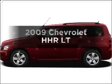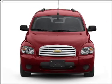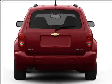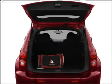Introducing the 2009 Chevrolet HHR. This is the set of wheels you've been looking for, with an efficient four-cylinder engine that responds smoothly to its automatic transmission. Premium wheels give a more luxurious look. The anti-lock braking system will keep you safe on the road.